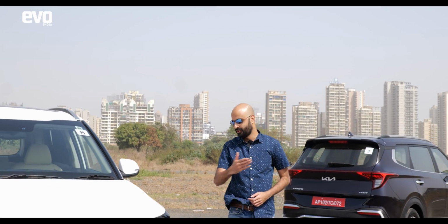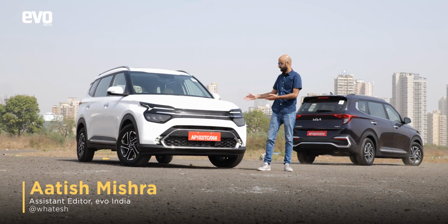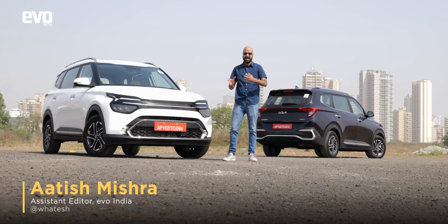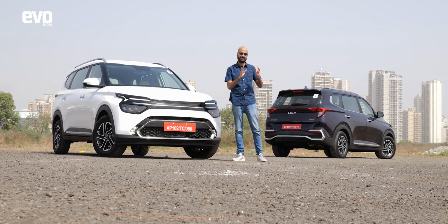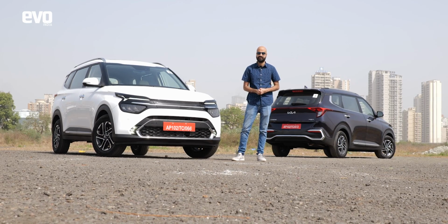Welcome to Evo India and welcome to our review of the Kia Carens. Now we'll get to the third row, don't worry about that. But before that, we have a lot more to talk about. The Carens is Kia's fourth car in India. It's essentially a 7-seater that sits somewhere between an MPV and an SUV. Its most obvious rival is the Hyundai Alcazar, but lower variants will go up against the Maruti Suzuki XL6 and higher variants will challenge the Tata Safari and the Mahindra XUV 700.